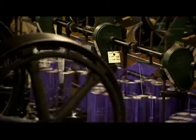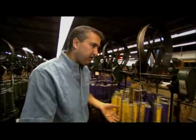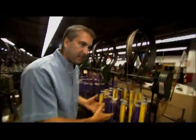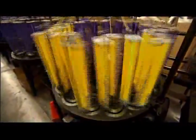Beyond parachute cords, Gladding also uses their braiding machines in some more colorful ways. You can do things for the apparel industry, equine industry. You might find this on a backpack. The colors clearly illustrate how the bobbins can weave their magic.